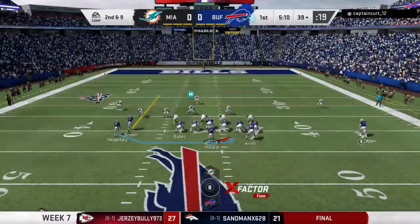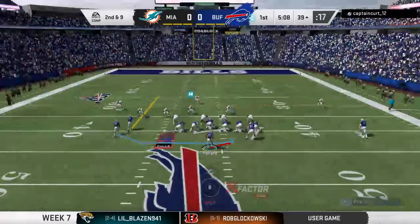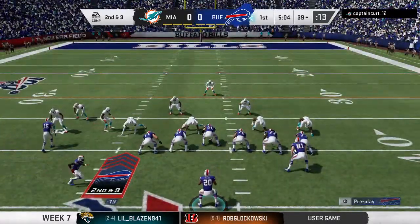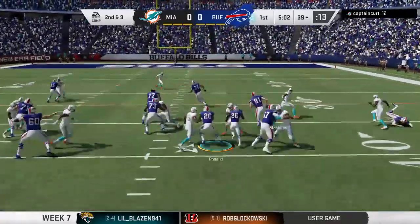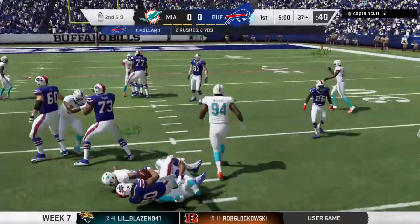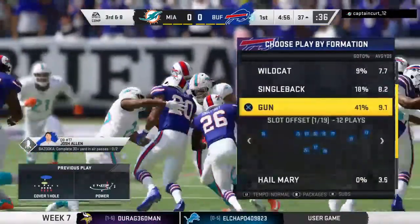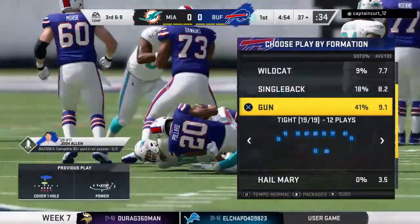Here's 2nd and 9, just a yard on that last run. Check right, check right, check right, check right. And a short gain there down to the 37-yard line. 2 runs in a row, but only 2 yards to show for it.